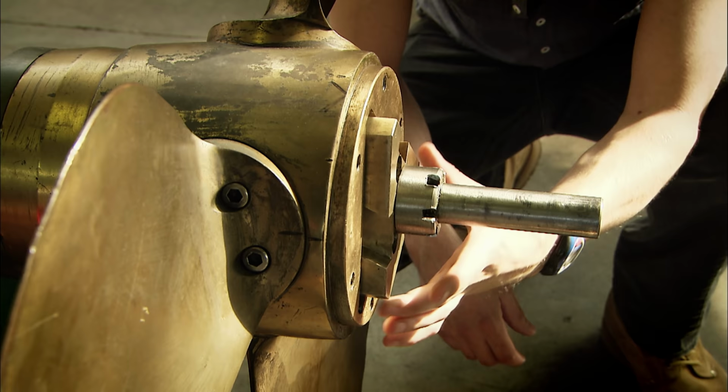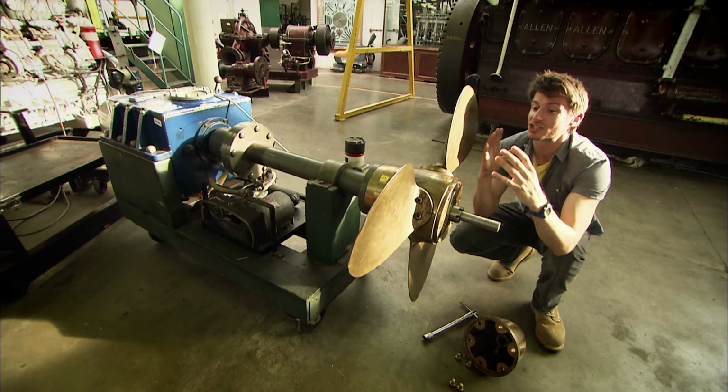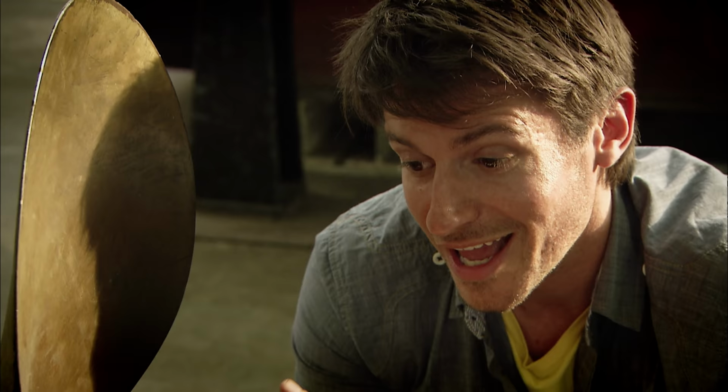Now, when you start to change the pitch, you start to get an increased amount of thrust and propulsion forwards on the ship. If the captain then wants to reverse the ship, what happens is he reverses the angle of these blades completely, such that the water's being propelled in the opposite direction and the ship goes backwards. And that means he doesn't have to slow down the propeller from the forward direction, crank it in, and then speed it back up again. That whole process can be done whilst the shaft's still turning. So this clever design makes the ship that much more maneuverable, with quicker response times, and is more fuel efficient, making it much cheaper to run.